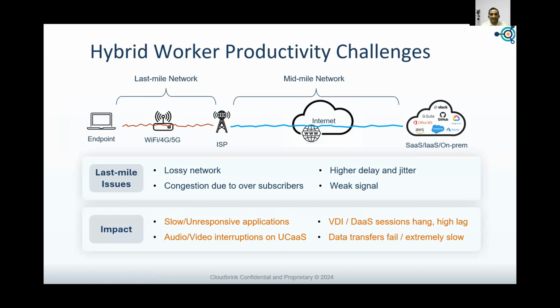Typically, a very simple network path is the endpoint is connected through a Wi-Fi or a 4G to the ISP, and from there through the regular internet or a mid-mile, it is going to reach your SaaS service, your application services. In this entire end-to-end path, the last mile network, which is between the endpoint and the ISP's first points of presence, where you have the typical Wi-Fi and 4G, there are some network level issues. And these issues have a huge impact on the user's productivity.